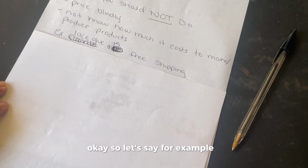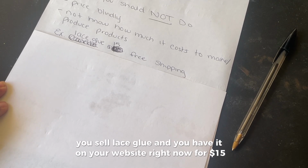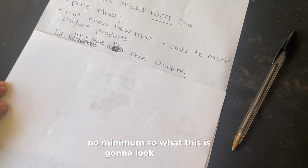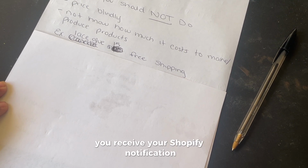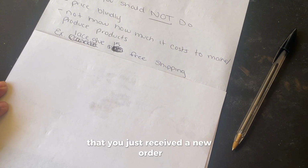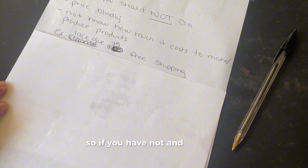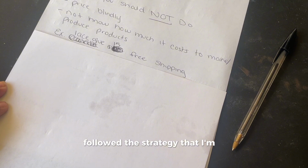Okay, so let's say for example you sell lace glue and you have it on your website right now for $15, and you have free shipping on all of your orders, no minimum. So what this is going to look like: you have the $15. Say the customer spends the $15, you receive your Shopify notification that you just received a new order, and you get $15, right? This is what it looks like if you have not followed the strategy that I'm going to give to you today.